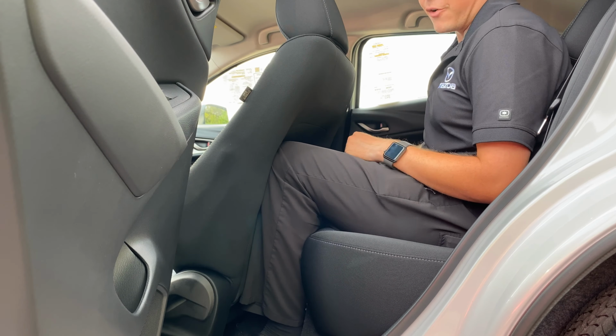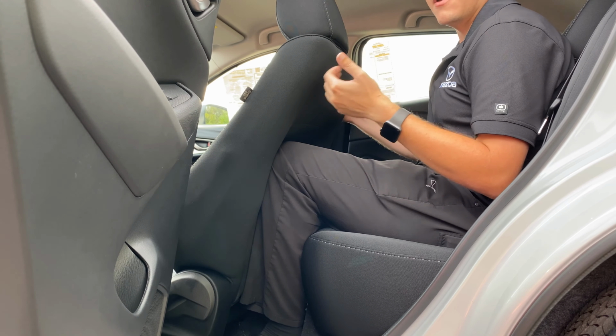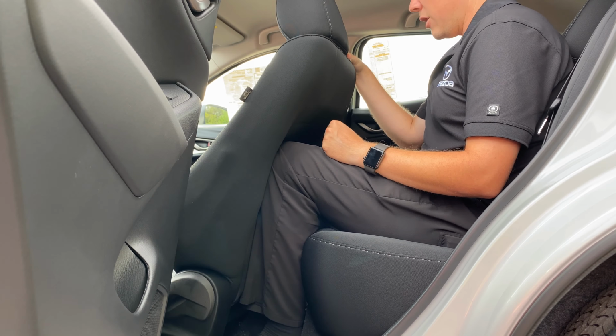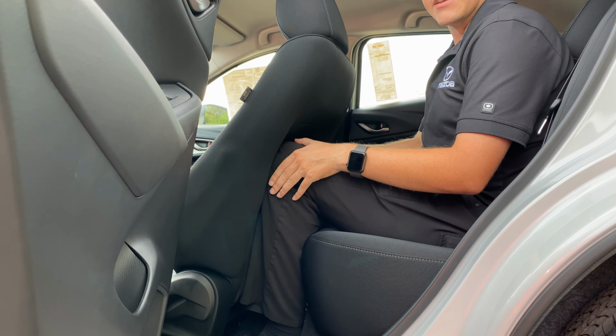So definitely not, if you've got someone normal height, your mid 5s to 6 foot, you're not going to want them in the driver's seat, or you're not going to want someone in the back seat. You could potentially maybe fit a small child back here, but even then you're going to be getting kicked in the back.